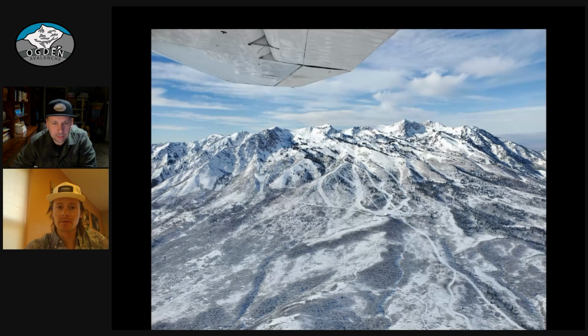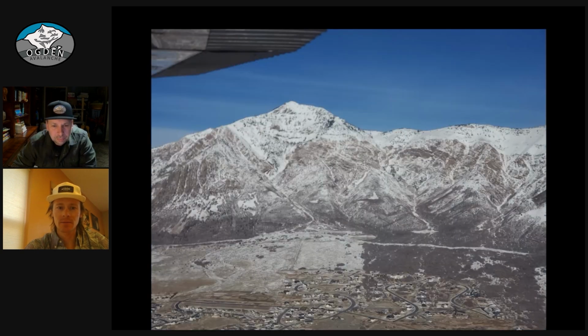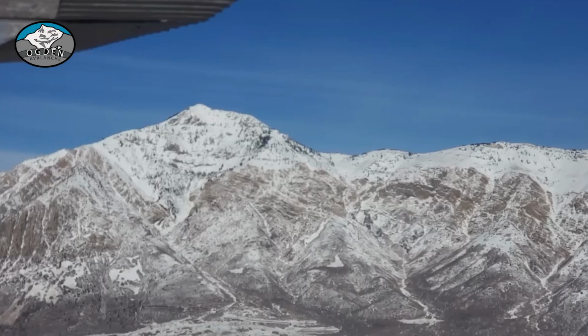There's an aerial view of Basin. Just really beautiful, massive. That is gorgeous. Wow. And then coming back in on our final approach, south face of Ben Lomond.